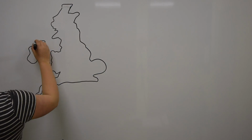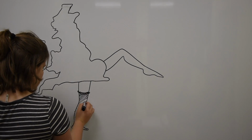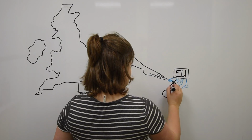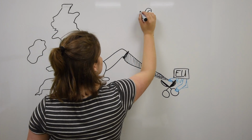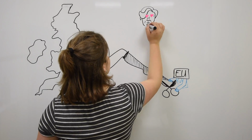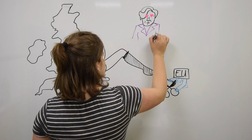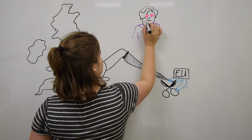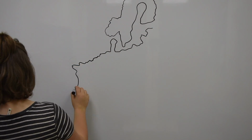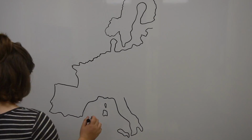Let's try to understand what a hard deal would mean. A hard deal would mean that all of the ties between the EU and the UK will be cut. It seemed that it's what Theresa May wanted, but recently she proposed a free trade area to the EU. Her new plan is more similar to a soft Brexit.